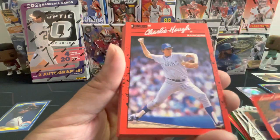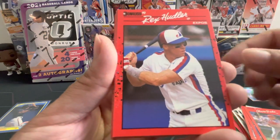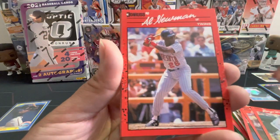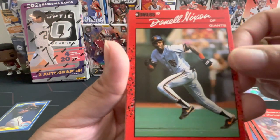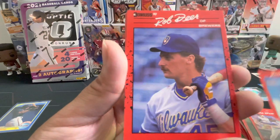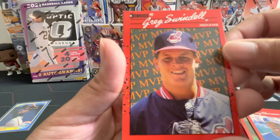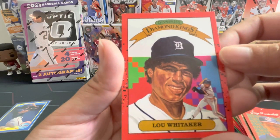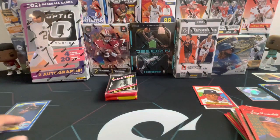We got Howard Johnson, Charlie Hough, Kevin Bass, Chris Sabo, Rex Hudler, Kurt Wilkinson, George Brett, Al Newman, Todd Burns, Donell Nixon, Andre Dawson, okay. It's a name I know. Zach Morris, Rob Deer, Gary Thurman, Greg Sorodell, Lou Whitaker, Diamond King, insert. And yeah, that's the last card. All right, pretty cool. Not bad.